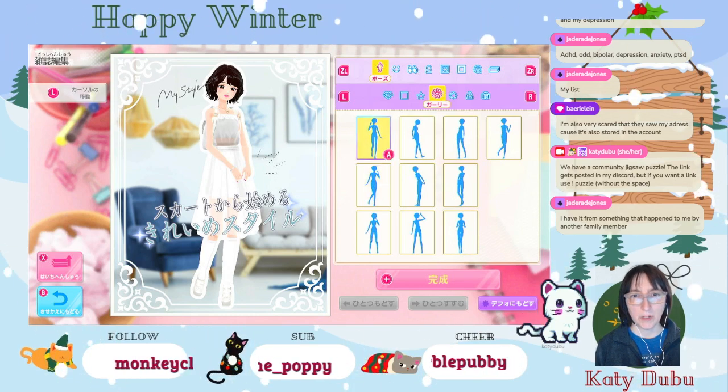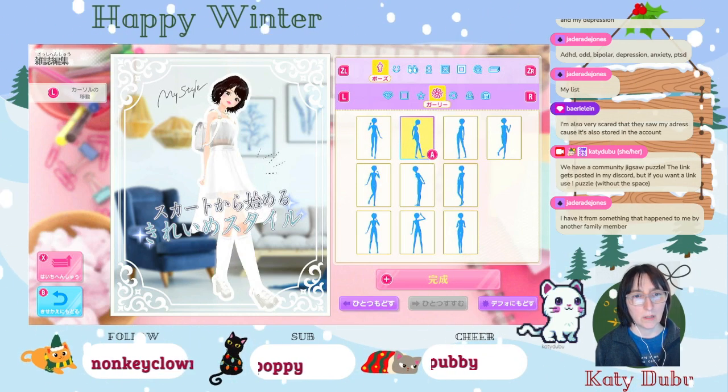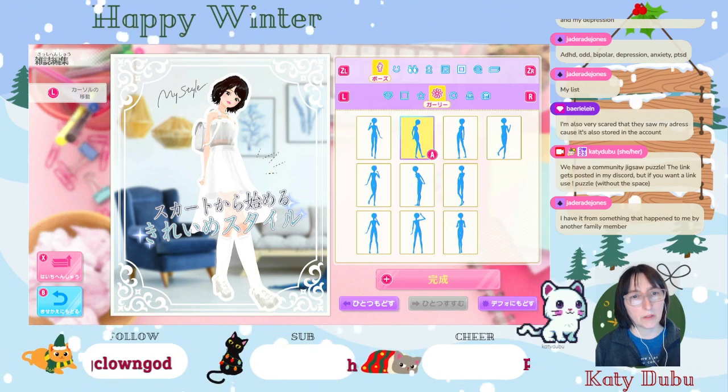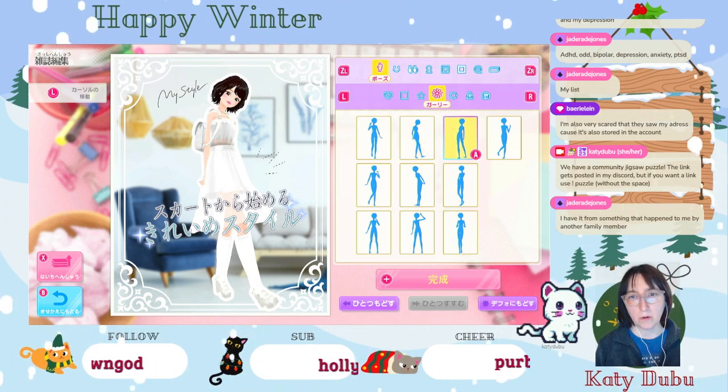All right, feminine. That's cute. It looks like her arms are clipping through her backpack strap, though.